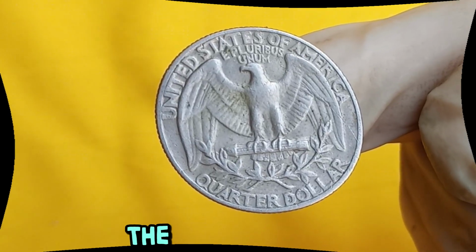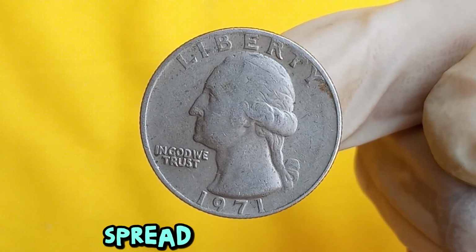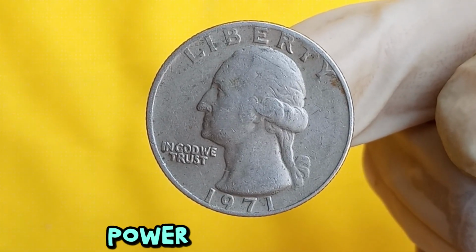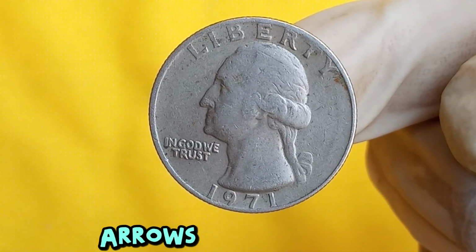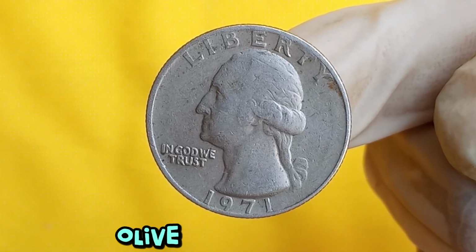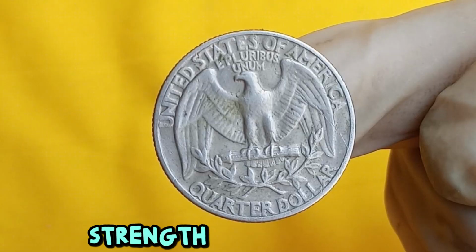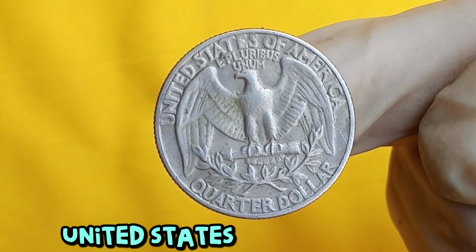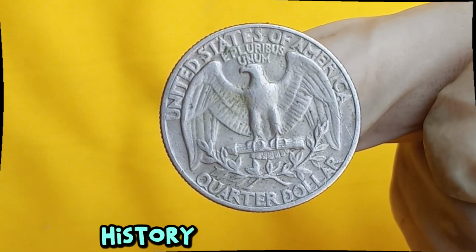The reverse side of the 1941 Liberty Quarter displays the majestic eagle, wings spread wide as a symbol of American power and independence. The eagle stands firmly on a bundle of arrows, representing strength and readiness to defend the nation, while olive branches symbolize peace. This balance between strength and peace reflects the ideals that the United States hoped to maintain during one of the most turbulent periods in global history.